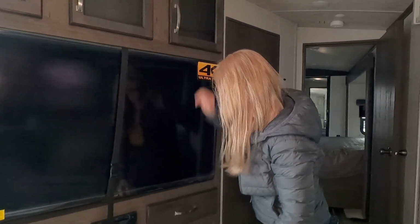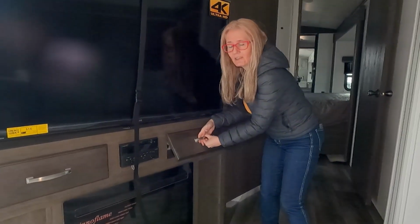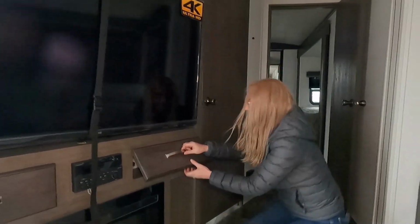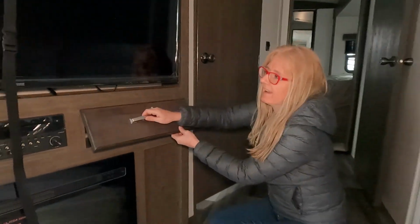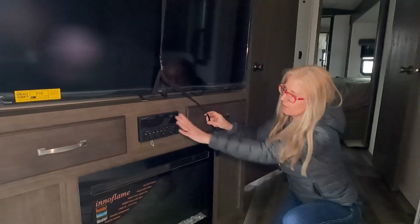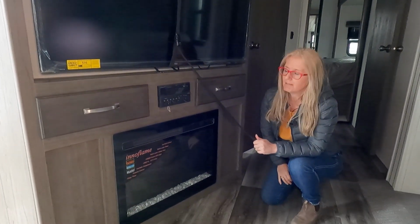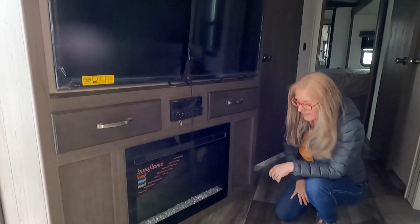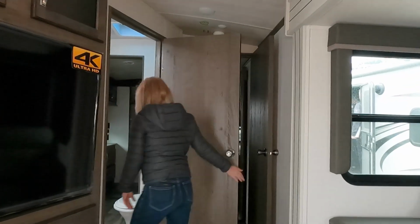And then below is a bunch, oh, hang on. Seriously, my ring is caught in there. Okay, got it. Little wee tiny storage. And you've got your control systems there. And my favorite thing, I love these. So that'll be electric, make sure you're plugged in. And then coming back into the bathroom.